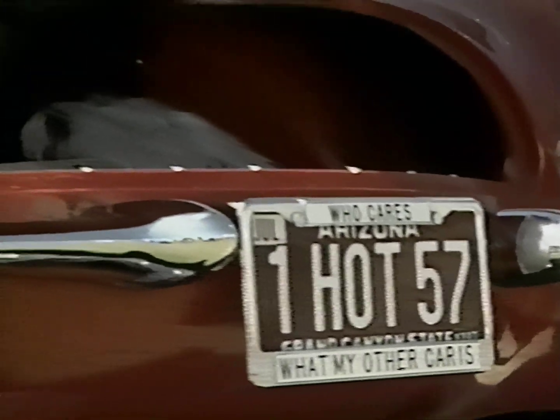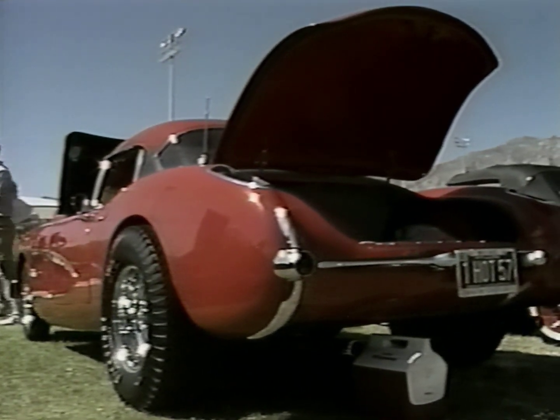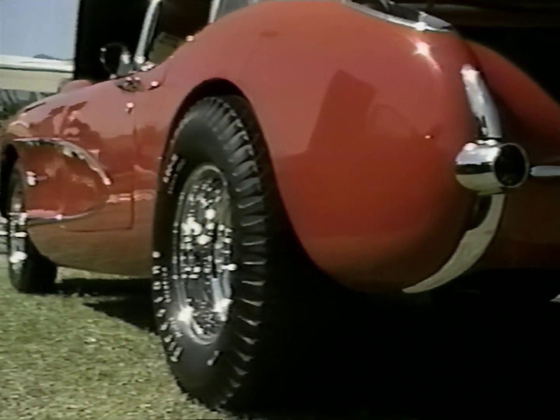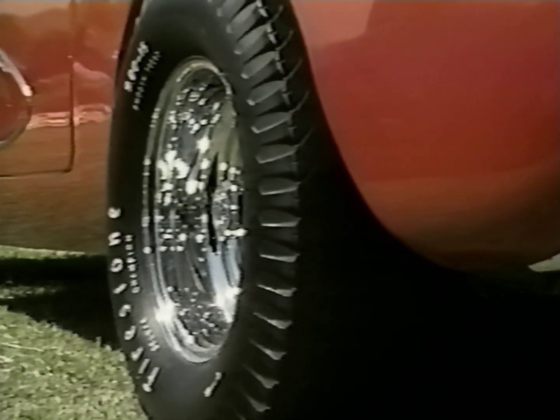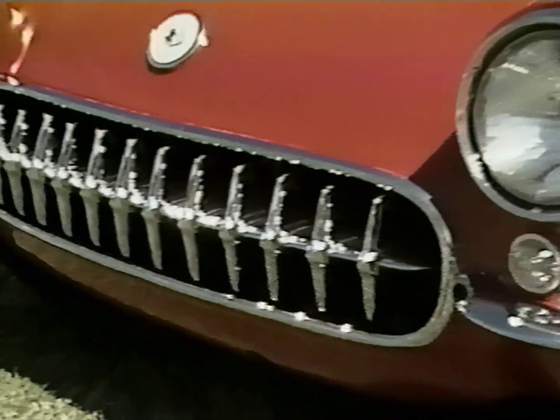By 1957, the Corvette was really flexing its muscles. It was doing well in competition, and sales were on the rise. Fuel injection was made available, allowing the engine to produce up to 283 horsepower. All this power was now transmitted through a new Borg-Warner 4-speed transmission.